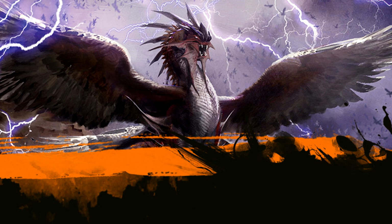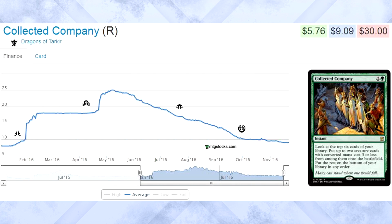We'll begin with Dragons of Tarkir. As far as constructed playability goes, looking forward we have to pay attention to trends in Modern. That's where Dragons of Tarkir saw the most success outside of Standard. Collected Company is the obvious first target. Sitting anywhere from $15 to $25 for the first half of the year, Collected Company dominated Standard. It really wasn't even close.